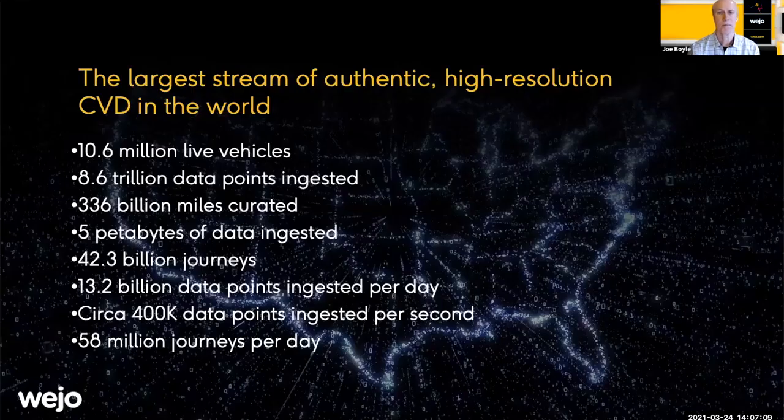Next slide, Dan. So Wejo is a company that's been around for many years now, and we have built the largest and most expansive platform for the management of connected vehicle data. And today, the Wejo platform is managing the largest stream of high resolution connected vehicle data in the world. Some big numbers here. We don't have to talk about them all, but there are 10.6 million live vehicles providing data to the Wejo platform today.